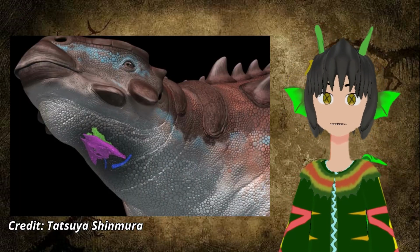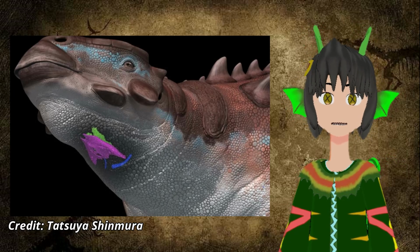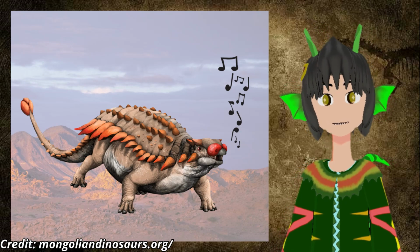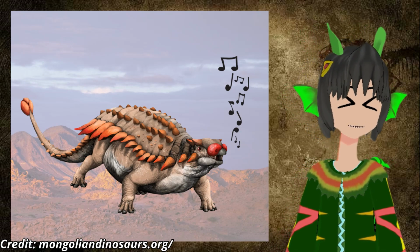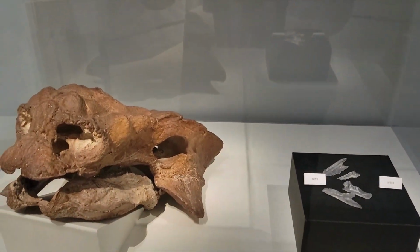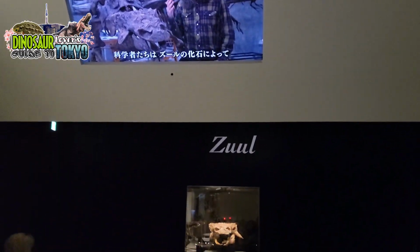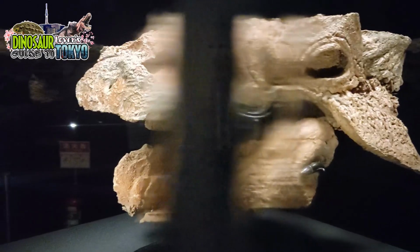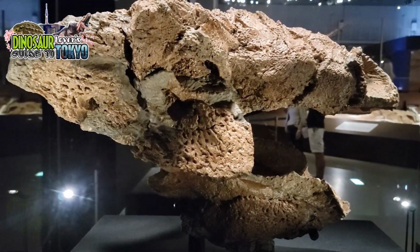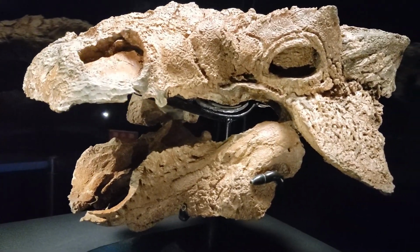However, in recent years we have discovered fossils that show muscle attachments that control the vocal cords of the Ankylosaur Panachosaurus, and now we know that they had a diverse vocal range comparable to that of modern songbirds. This relatively new find was displayed alongside the skull of a Saichania. Check it out! At the end of the hall is a single skull of an Ankylosaur. This is not any Ankylosaur, however. This is the actual skull fossil of the most complete Ankylosaur ever found, Zuul Cursvator.